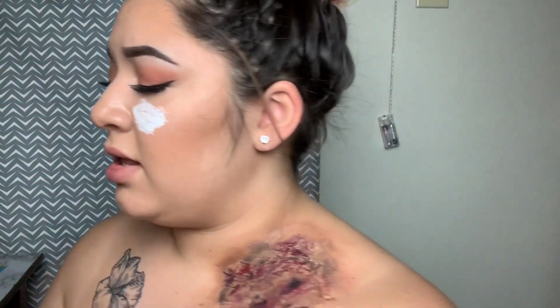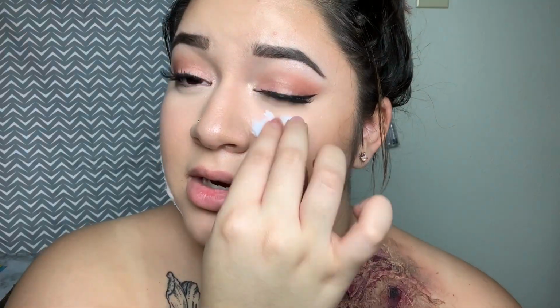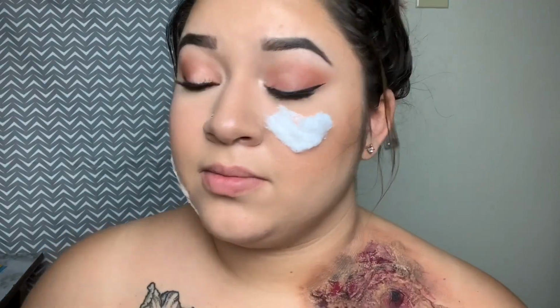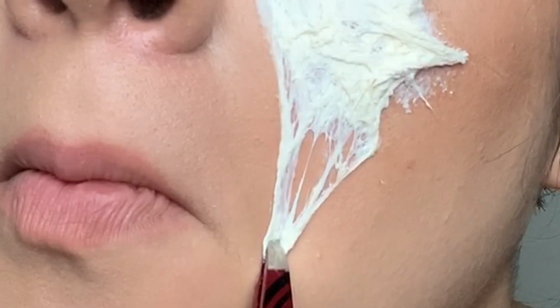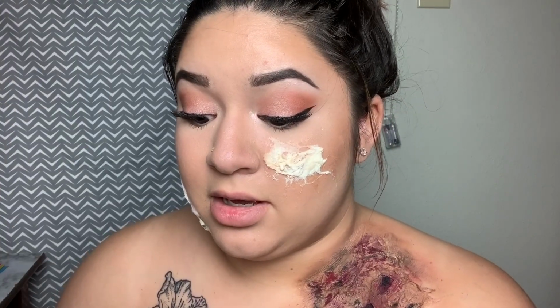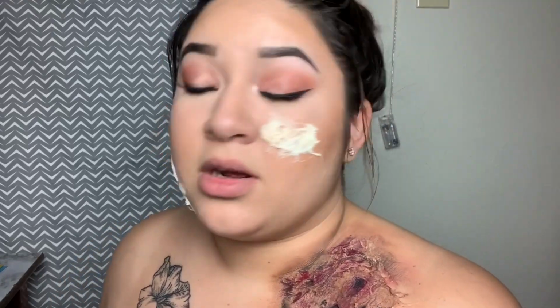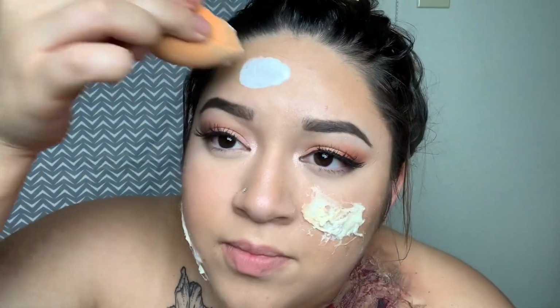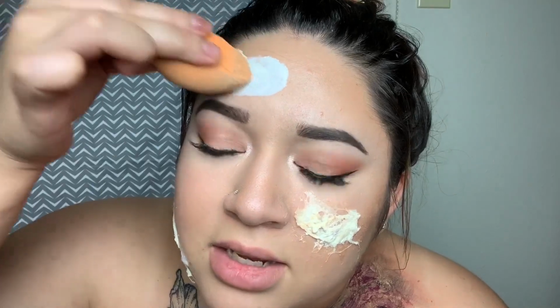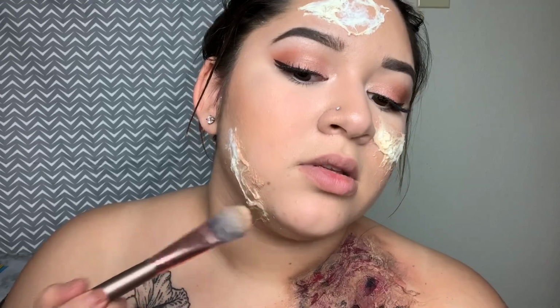Be careful whenever you're using latex, especially around your eye. It does have ammonia scents in it. So, you know, if you are allergic to ammonia, I don't recommend doing this. Be extremely careful whenever you are applying latex anywhere close to your hair. It does pull. It will take out your hair. So you do want to be careful when applying latex close to your hair. I'm gonna kind of hit the edges first to cover them.